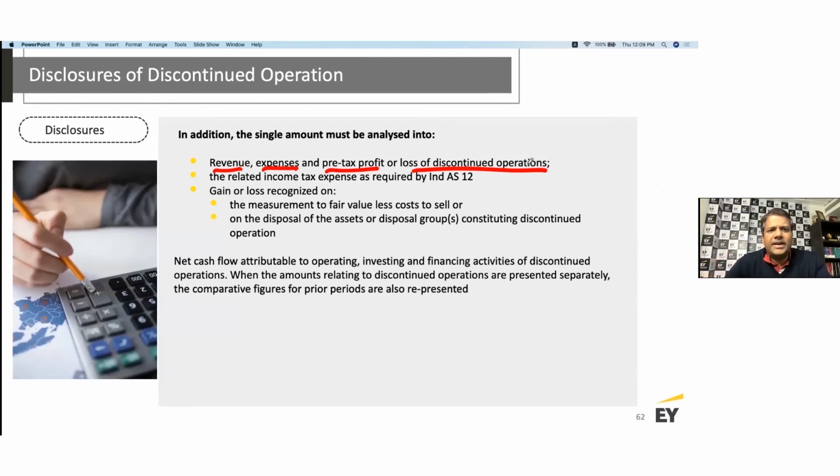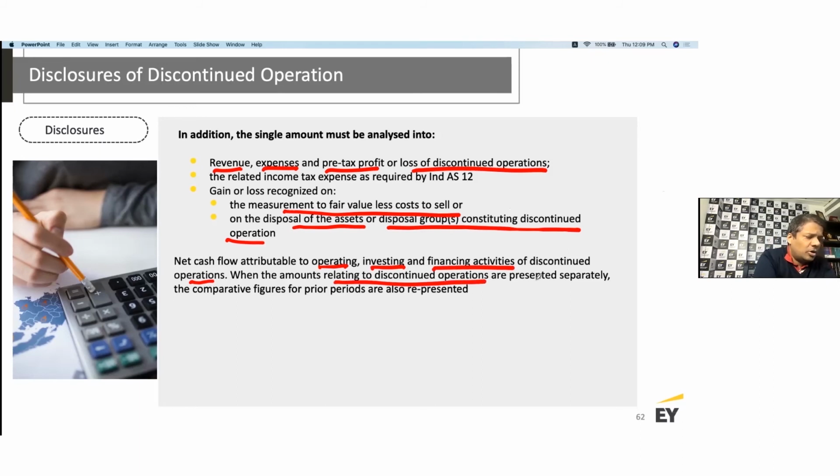The related income tax expense as required by Ind AS 12, the gain or loss in relation to the measurement to fair value less cost to sell or disposal of the asset or disposal group constituting the discontinued operation, and the net cash flow attributable to operating, investing, and financing are also presented on a net basis. When the amounts related to discontinued operations are presented separately, the comparative figures for prior periods are also represented. Remember, for a disposal group held for sale, you don't do the comparative restatement. But if it is a discontinuing operation, then you need to also restate your comparative information.